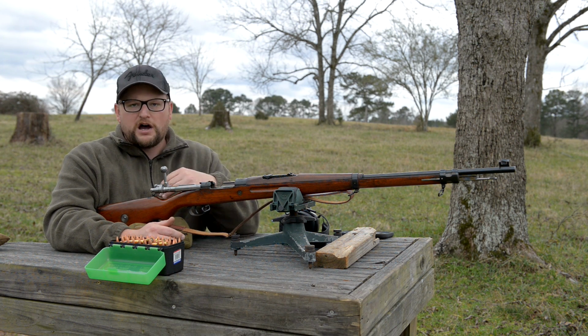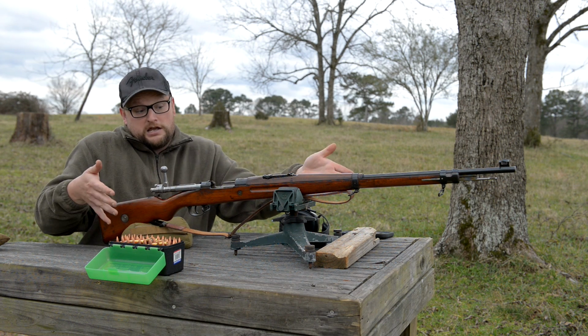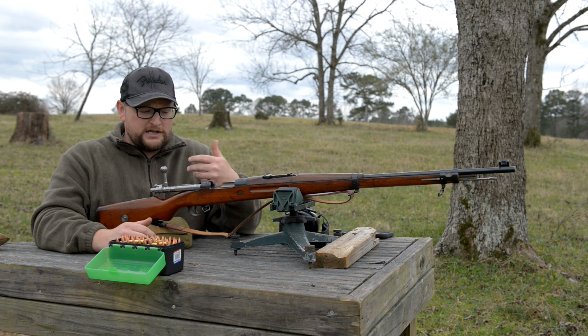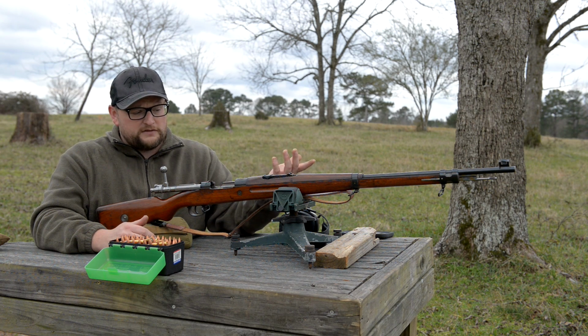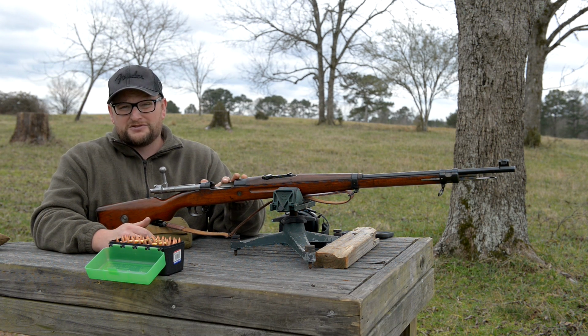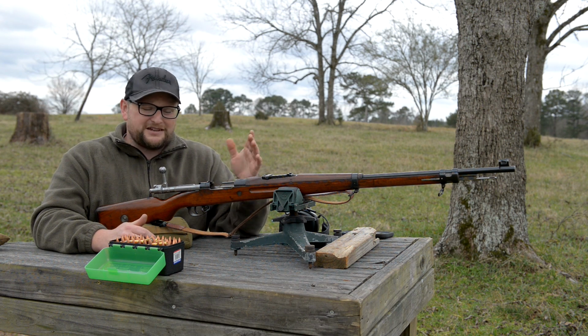So that's where that whole connection gets, you know, hey, it's a 98, it's just produced in Czechoslovakia in the Brno factory. And a lot of people really think that the Czech-made Brno service rifles are even better than some of the German counterparts. So take that for what you will.